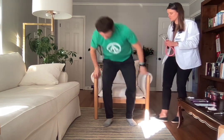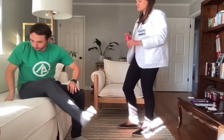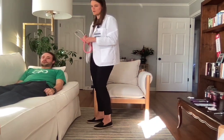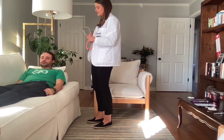It is regular and 68. I would also palpate the PMI at the fifth intercostal space of the midclavicular line. I'm then going to have you walk to the couch and lie down at a 30 to 45 degree angle so that I can assess for any JVD and jugular pulsation. I would also inspect for any heaves or lifts.